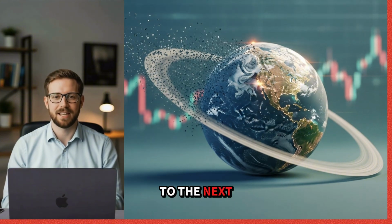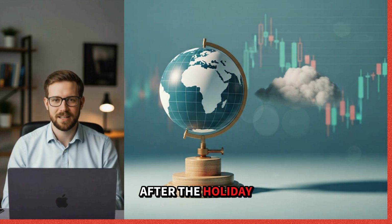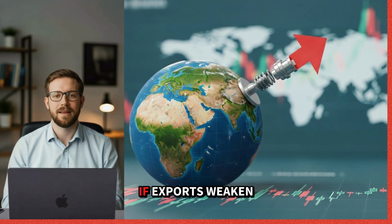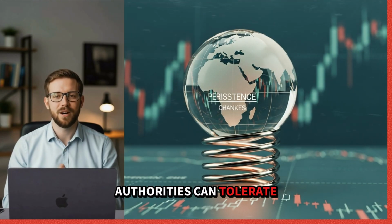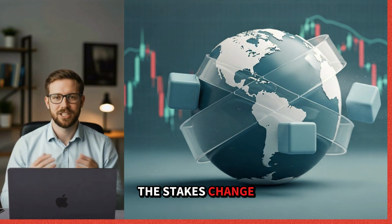Now, zoom out to the next 2 to 6 weeks. Seasonal flows fade after the holiday. Then the story becomes growth and credibility. If exports weaken, the incentive shifts towards stability. If activity holds, authorities can tolerate more strength. If this persists into spring, the stakes change again.